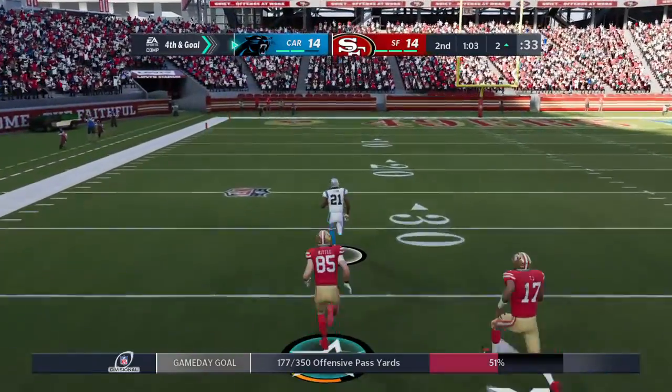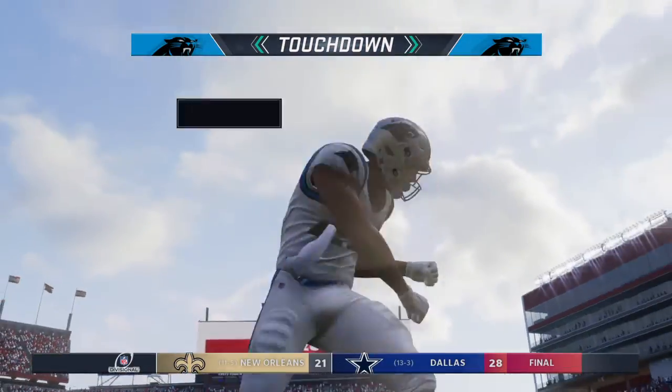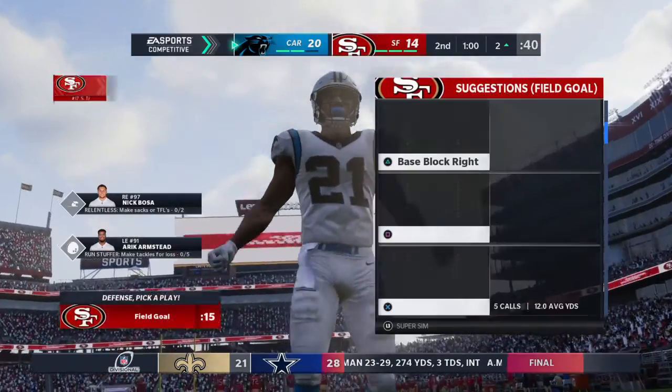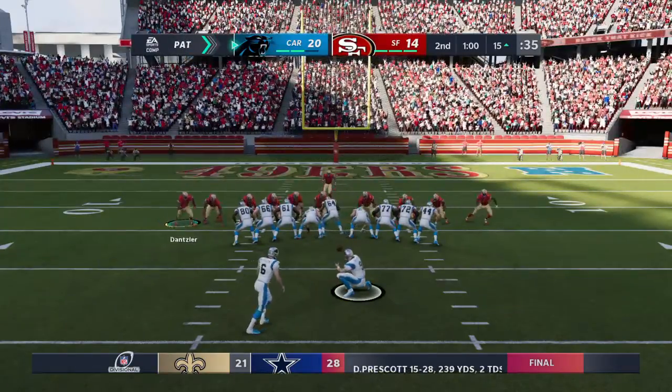He's at the 50, 30, 20. And he will bring this one back. It's a pick 6 for a Panther touchdown. And we'll see if that pick 6 looms large as this game continues, because we've seen plays like that alter a lot of playoff contests over the years.